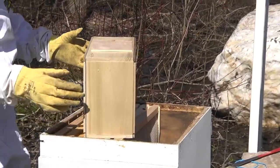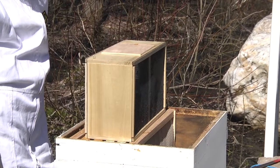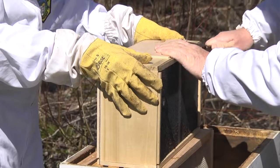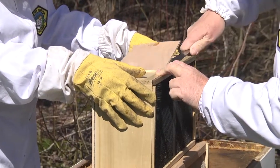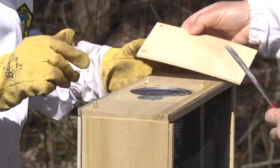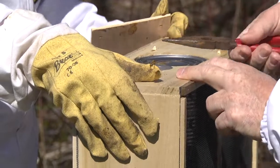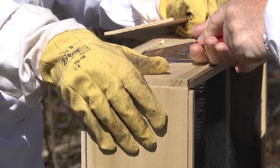We're going to take off the red hive tool is right there. So we're going to take off this little piece of board so we can get the queen out and the sugar water. So we take this off, put that there. We're going to cut these so we can slide the board back on so the bees don't escape.